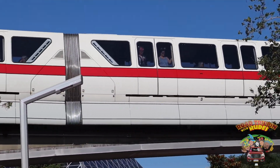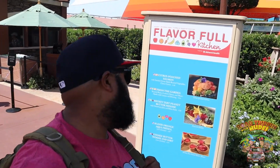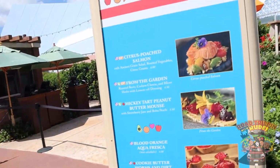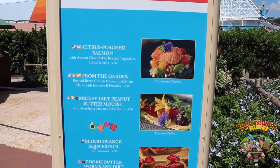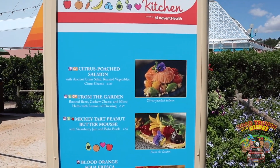All right, time to go hit up some food now. All right, at the Flavorful Kitchen. About to try this citrus poached salmon. They decided not to do the citrus salmon. Instead, they got worms and dirt.